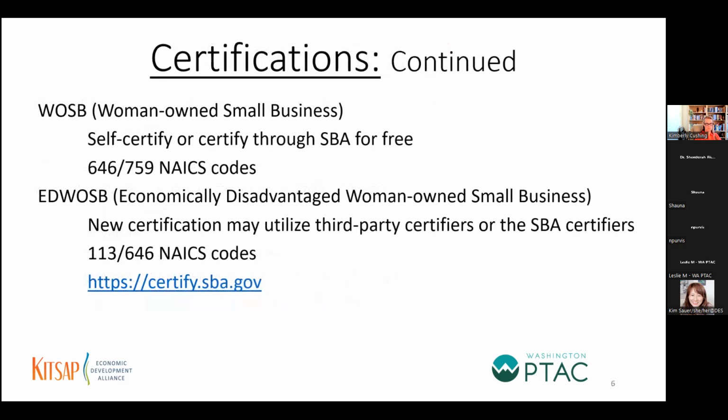All right, so here's the next two that are related: women-owned small business, and a subset is economically disadvantaged women-owned small business. So this can either be a self-certifying certification or go through a formal process. So let's talk about this. When you register in SAM and you get to the page of socioeconomic certifications, two of them will be women-owned small business and economically disadvantaged women-owned small business. If you don't go through the formal application process to get a certification from the SBA, then you can self-certify that you're a woman-owned small business.